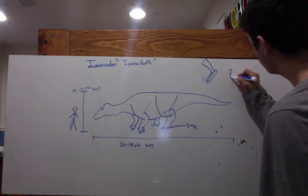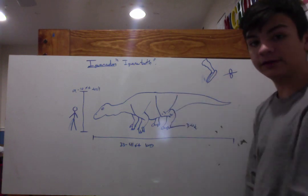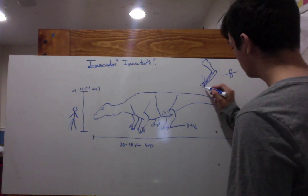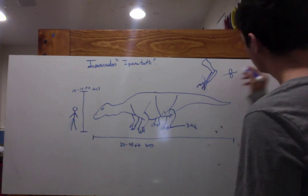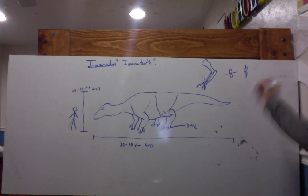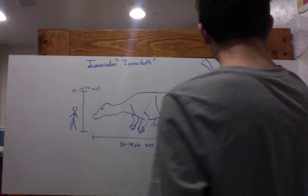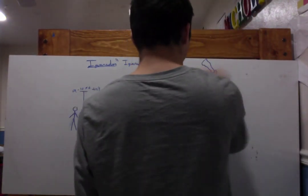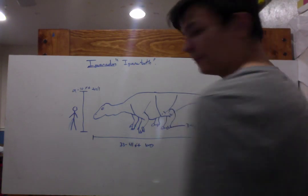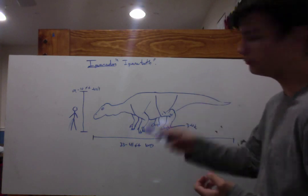So here's the ulna and here's the radius. The hand bones would be like this. It would completely be disproportionate in the skin. They're built like this. They're built to be on the side, like that, if you can see it. Just like that. So that is a normal dinosaur. But this dinosaur Iguanodon is special. And I've said that many times, but I'm true to what I'm saying. Their bones are designed to do what I just demonstrated. Not to do that, but to do this.